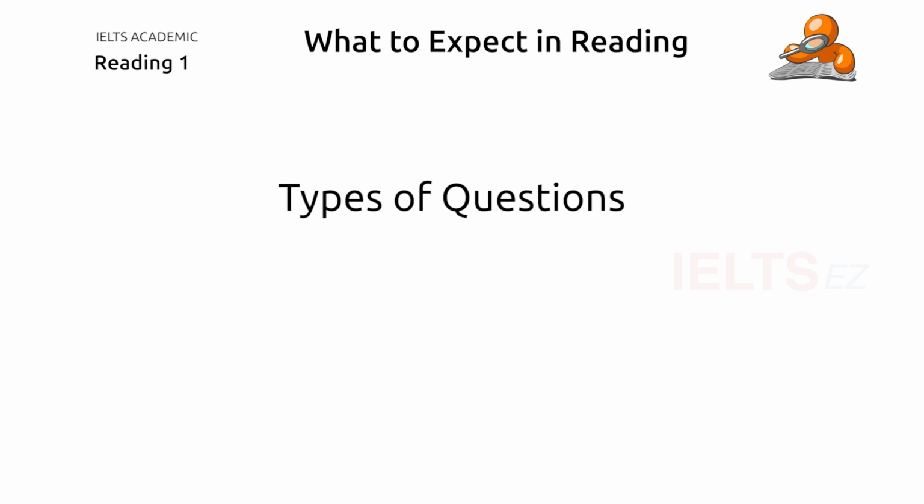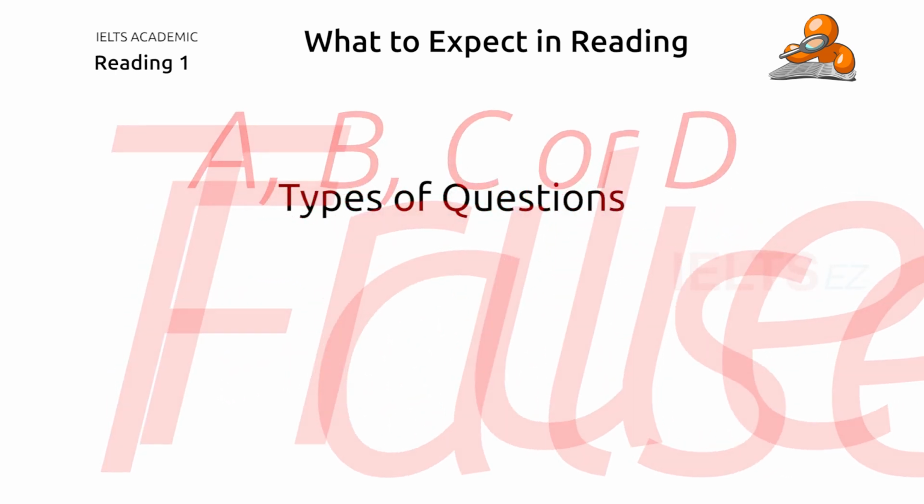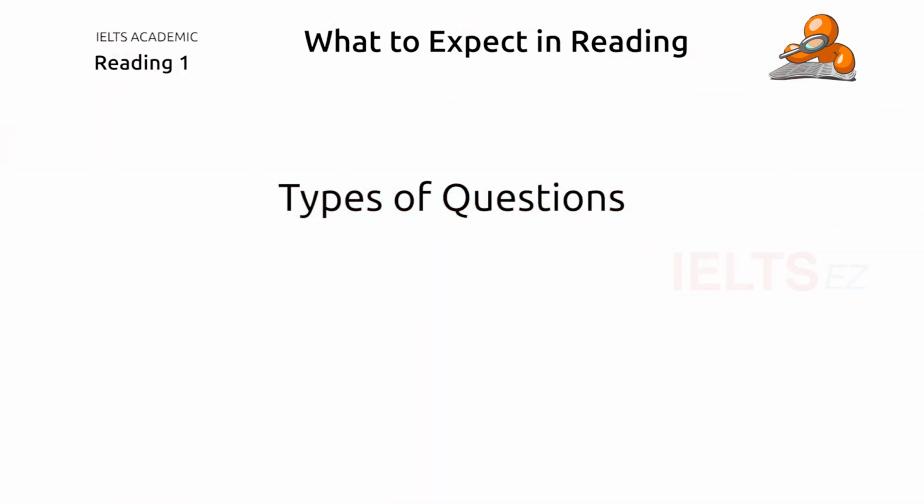There are a number of different types of questions asked in the academic reading test. Some of them you will be familiar with. Others you may not have seen before. I will now go through the most common types of questions asked. You'll be able to further familiarize yourself with these question types in the practice labs.